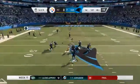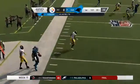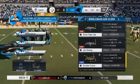To throw is Walker. Off the play fake, and he's got his man on the out route. Give him 9 there on the first down completion. We've seen quite a bit of the short passing game here early on in the first quarter, haven't we?